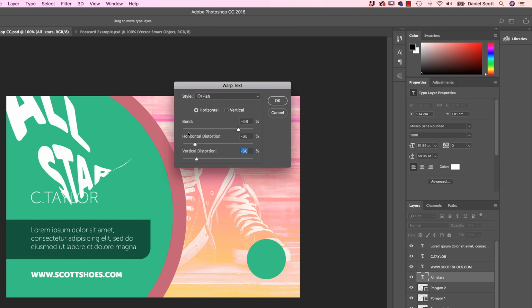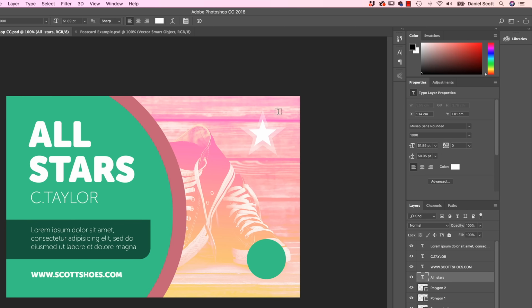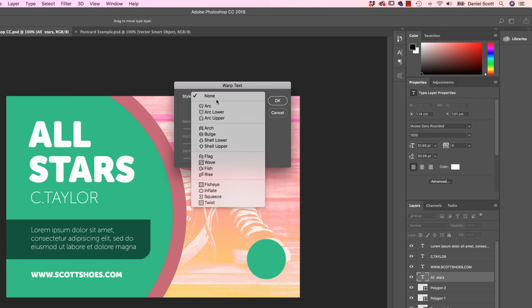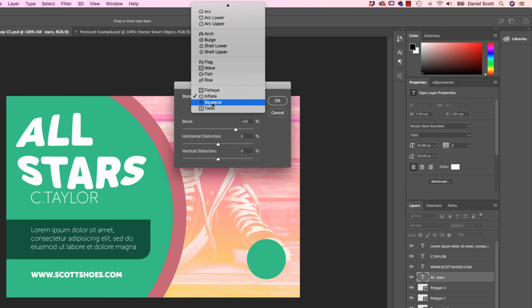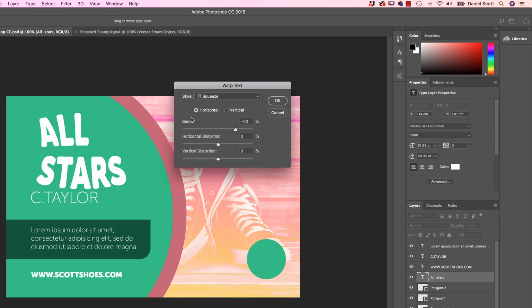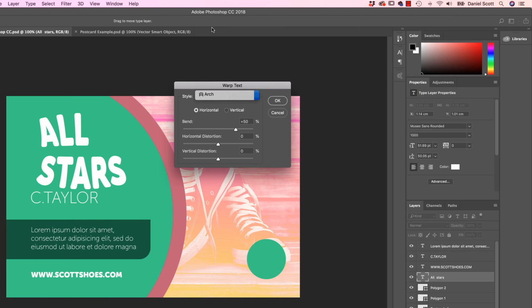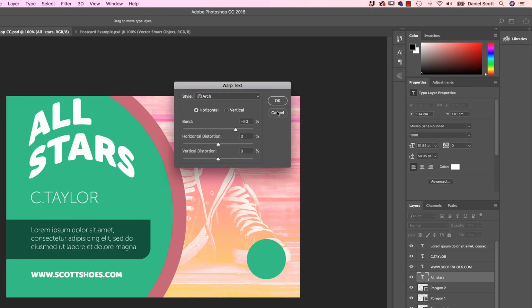I'm going to get it back to regular by hitting cancel. With it selected, go up to this bending text tool option again and experiment with some of the other ones. Inflate, squeeze. I don't do it too much ever, except for fish. It starts destroying text and I'm not a big fan of that, but you might have a good use case for it. So there it is.